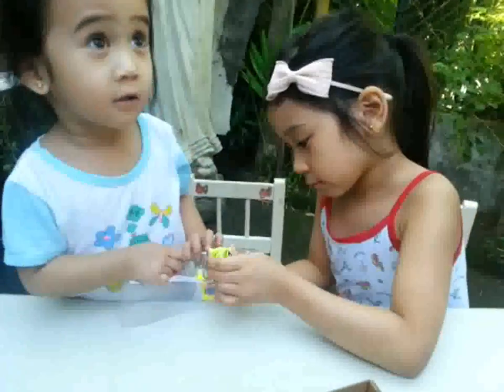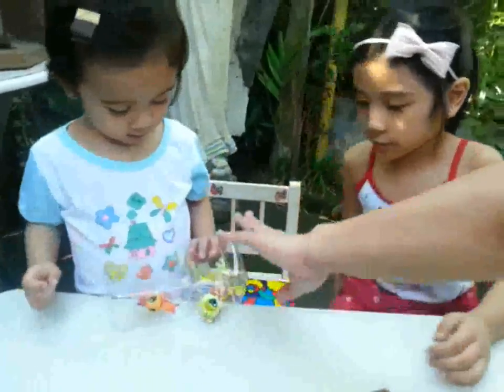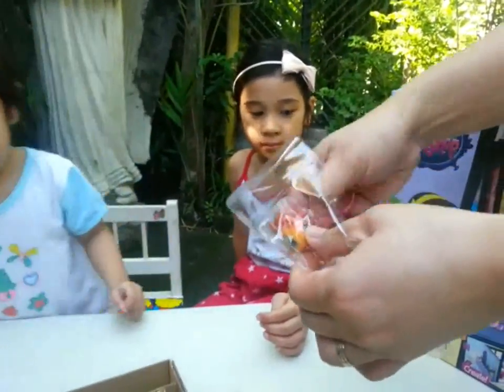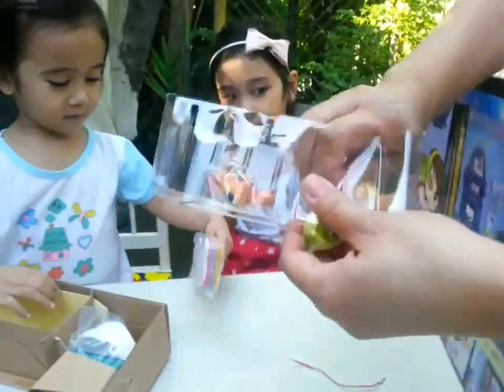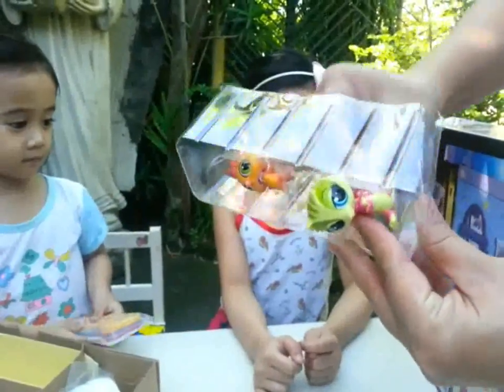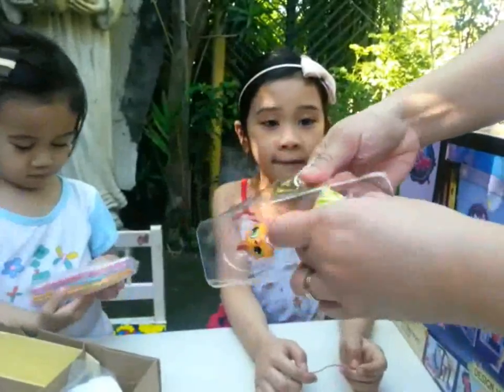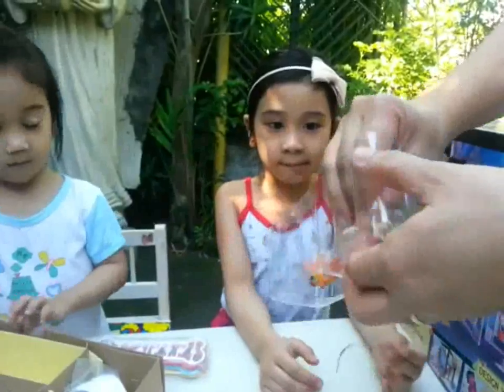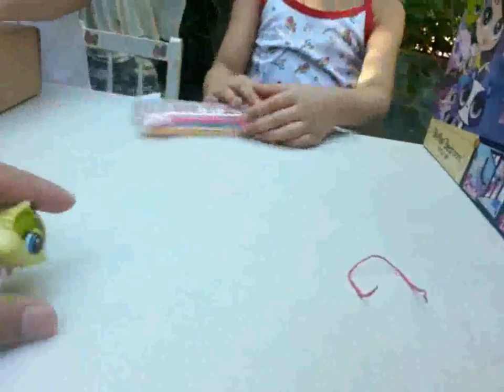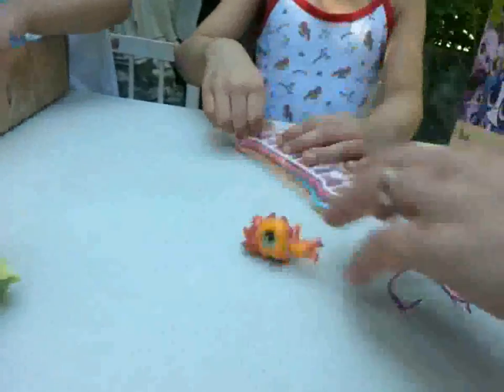Can I help you? Because there's a tie. Mommy, open it. Maybe you can use the scissors. Whoa! Let me see Lemon Face. Let's open this first. What's on the neck? Can you remove that, Mommy?